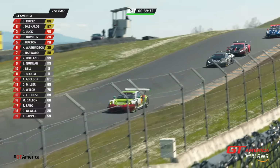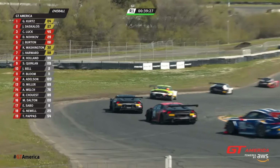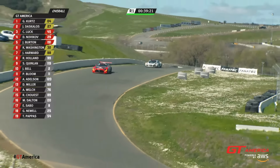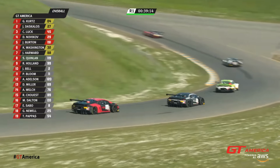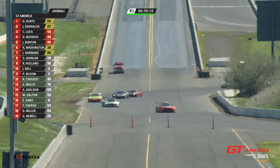And look at that drop of elevation here. Really challenging getting on the brakes, especially on cold tires. George Kurtz able to get away early on. Jason Daskalos running second. Charlie Luck, the leader in the Masters division of the GT3 category, that's for drivers 55 and older, runs in third overall, first in class, being chased by Dmitry Novikov and Jeff Burton.